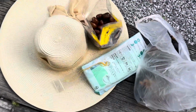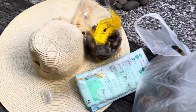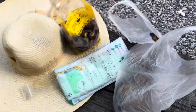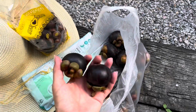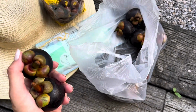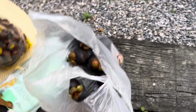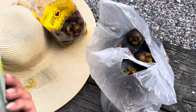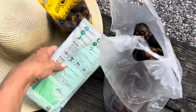I just wanted to show you guys what I got at the market today. I was trying not to get too much stuff because I have so much to take with me on the plane, but I got a bunch of mangosteens. These are so delicious. I've never had any until I came to Southeast Asia. A bunch of them in a bag here. I got some masks because I really needed some masks. I ran out or couldn't find any, and I decided to get some lime green ones this time.